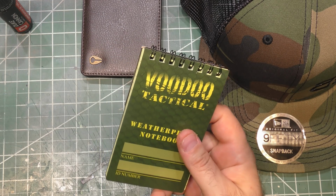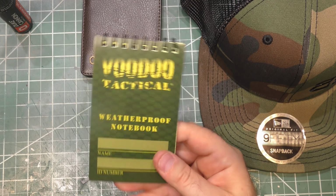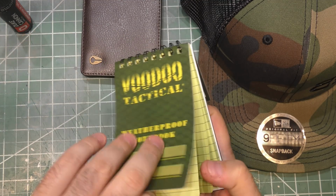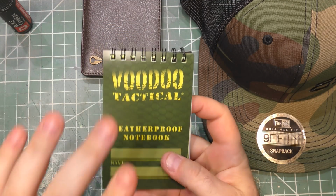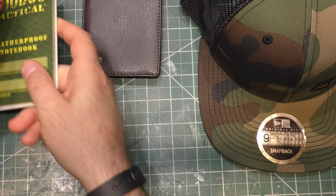I didn't know Voodoo Tactical made them. So many companies make them. It used to be that Rite in the Rain was the only company that made them. It was the first company. And now you can get them in so many different colors, different paper patterns, side opening, top opening, different sizes of notebooks and everything. And so, yeah, watch the videos to see all the different options. And I like it.